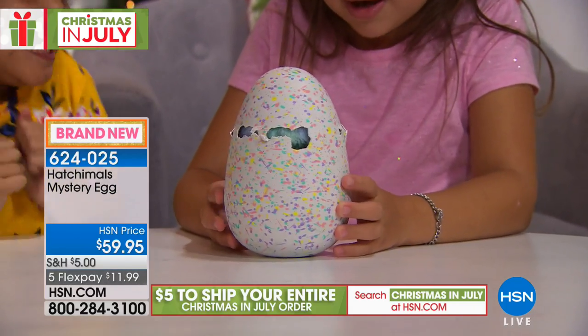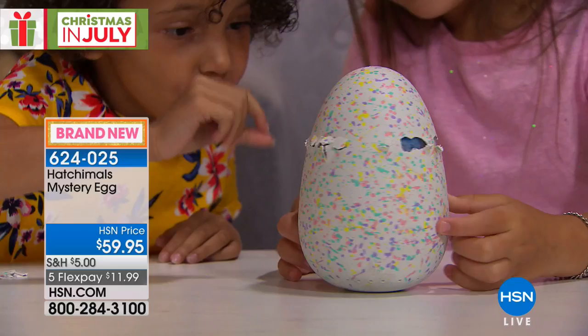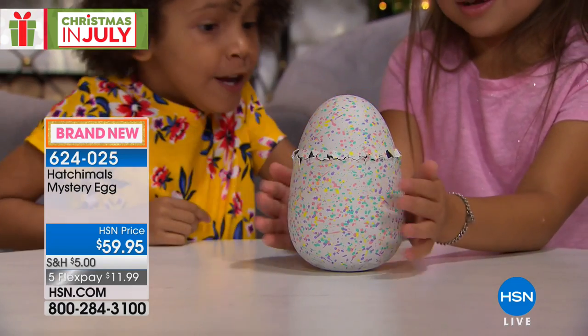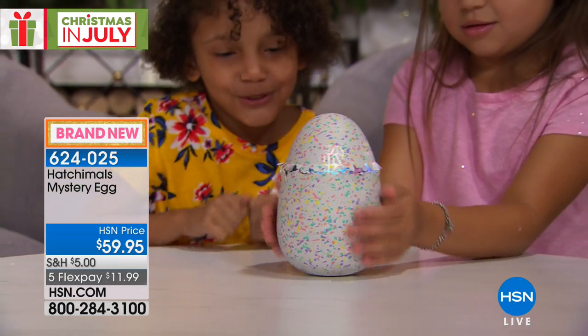And look at their egg, guys. Look, they're blue. I wonder who they have. They could either have Bunwee or Ellie Fly. Let's see. We haven't seen the top coming out yet. What's happening inside the egg is that the little creature inside is poking its way out, coming to life.